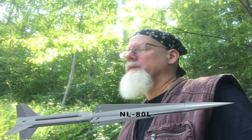This area was considered the NL-80L. Don't know what that means. Each Nike missile base has a number like that. If anybody knows what they stand for, please make a comment down below. I'd love to know what that means. But anyway, this one was considered one of the largest in the U.S. From 1954 to 1974, it was in operation 24 hours a day for 20 years. The New York, New Jersey area was protected, and the skies were being watched.